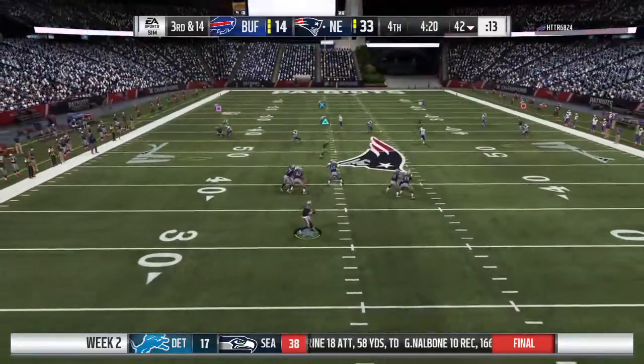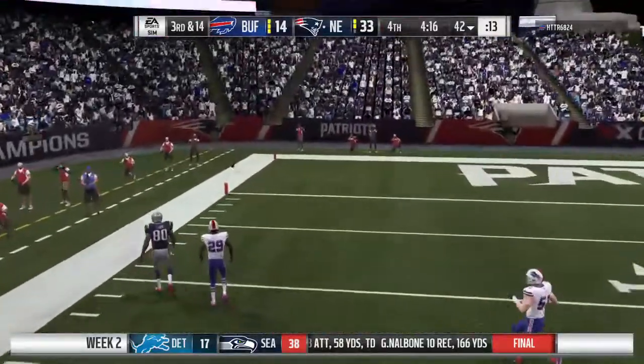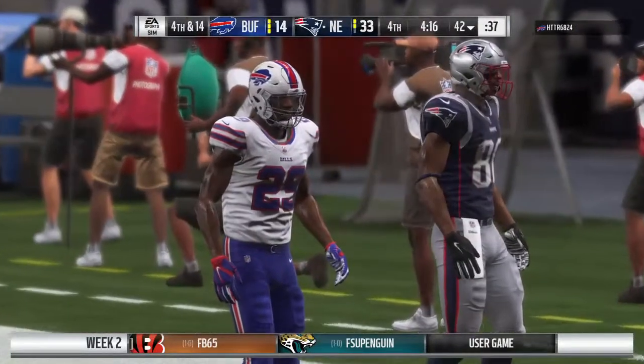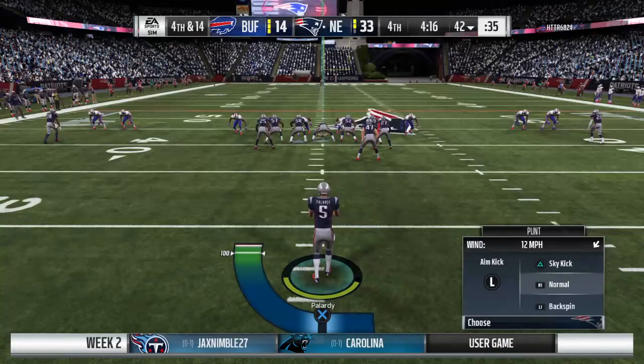Here's Mariota. He's going to rifle one deep left side. So they took a shot there on third down, couldn't get it. Now it's 4th. They don't get the hook up there, but you really have to marvel at how precise he's been throwing the football these last couple weeks.